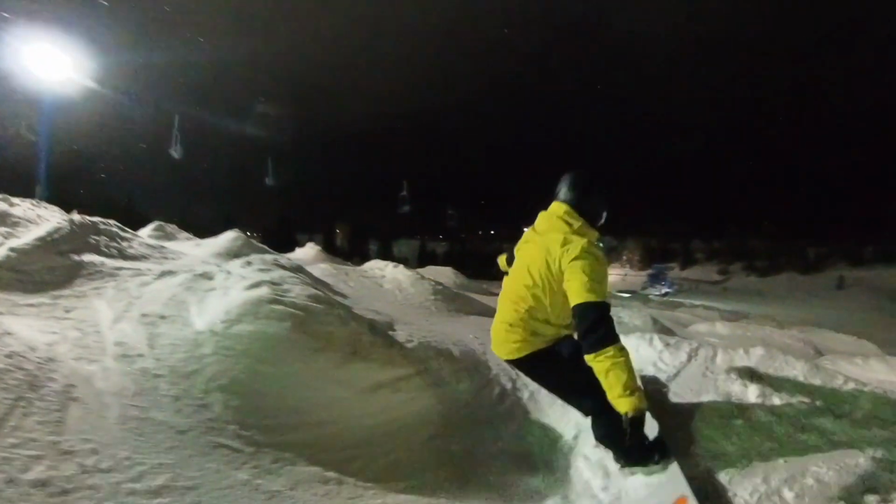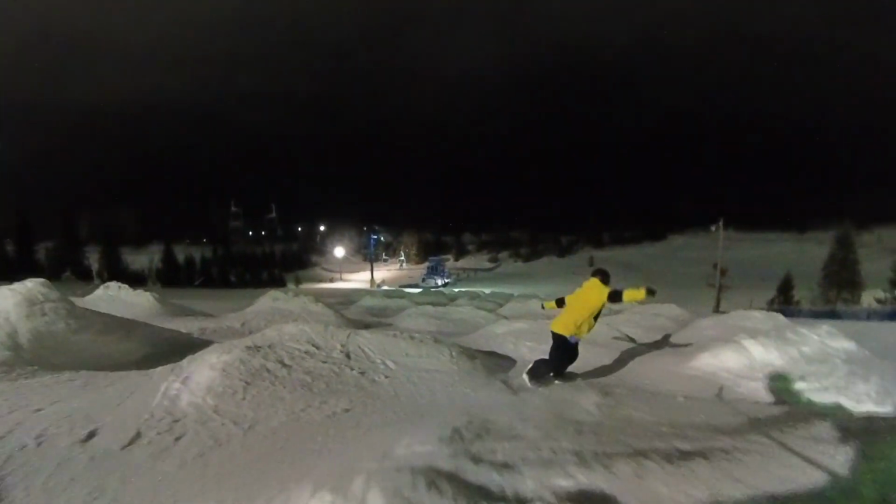They're like big giant bumps, and if you send a couple, they're literally like jumps.